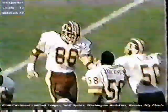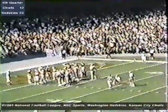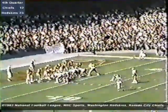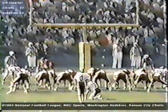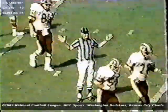Touchdown of the year. We'll check to see if it's the first of his career. It is. In his second year. 12th round draft choice in 81. Portland State, first NFL touchdown. 58 yards of the drive, 6 plays. It took 4 minutes, 21 seconds. Mosley with the point after. Boy, that's right between the uprights. 24-12. The Redskins lead.